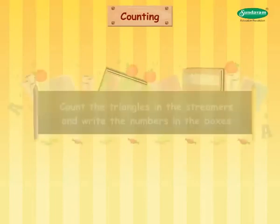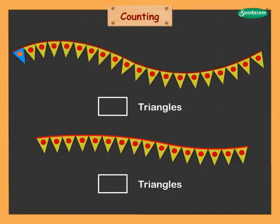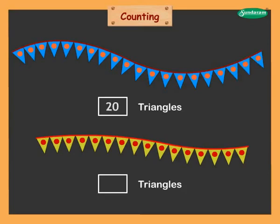Counting. Count the triangles in the streamers and write the numbers in the boxes. 1, 2, 3, 4, 5, 6, 7, 8, 9, 10, 11, 12, 13, 14, 15, 16, 17, 18, 19, 20.